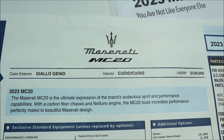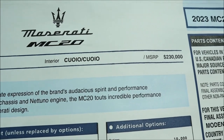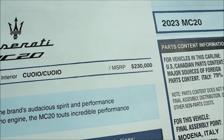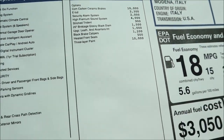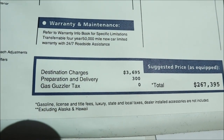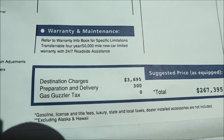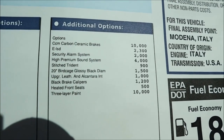So if you guys are wondering the sticker breakdown, here you are: Giallo Genio, Cuoio and Cuoio, at $230,000 to start for this 2023 MC20. Now, after options, you're looking at a grand total of $267,395 after the $3,695 destination with $300 preparation and delivery. So what are we looking at as far as options?